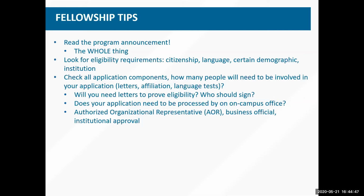Be on the lookout for who can submit the application. Some applications require institutional submission or a signature from a business official. Some of the buzz terms to watch out for are authorized organizational representative, business official, signing official, institutional submission, or any combinations of these words. If you do see these words, please email gradadvisor@ucsd.edu as soon as possible to help you process your application.